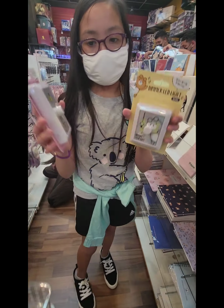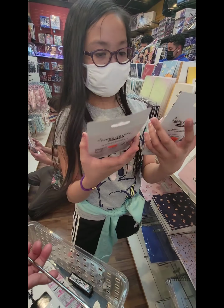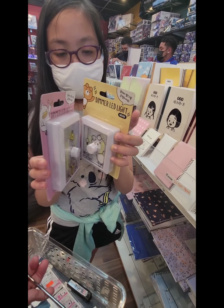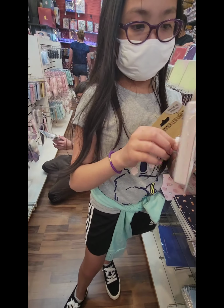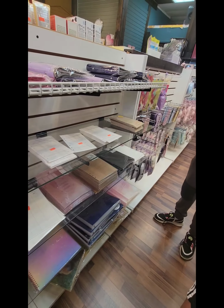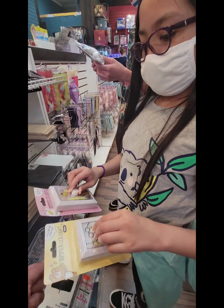I smell my fries in my back. Okay. How much? How much is that next week? Okay, let me see. How do you use that? Do you attach that to the socket or the outlet or the switch? Organizer.